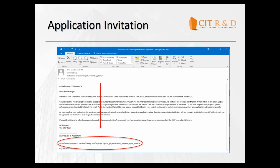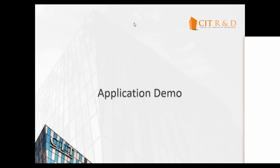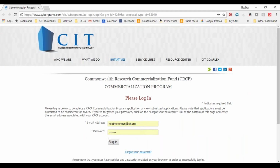You'll need to click on the hyperlink or copy and paste the URL at the bottom of the email you received into a browser window. That will take you to the login page for the CRCF portal. So let's go ahead and walk through the application form together. Let's see if I can do this for you. When you click on the URL, it should take you to a page that looks like this.